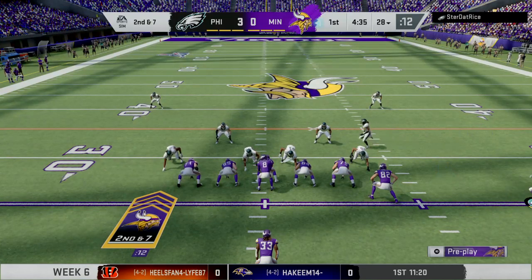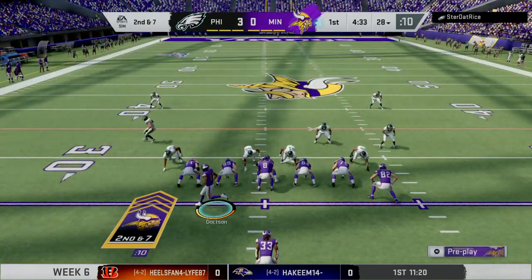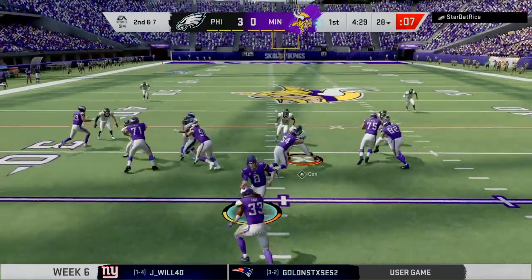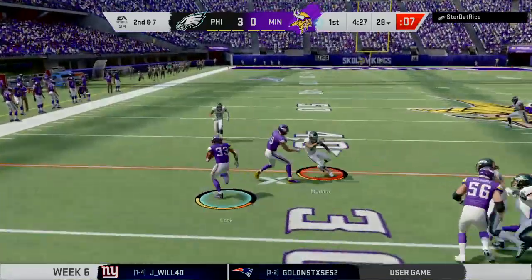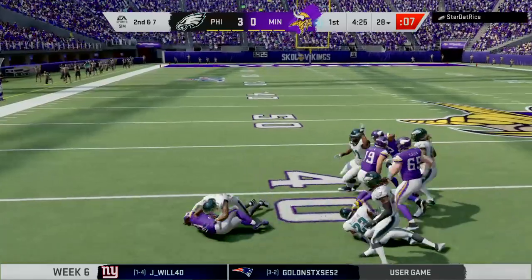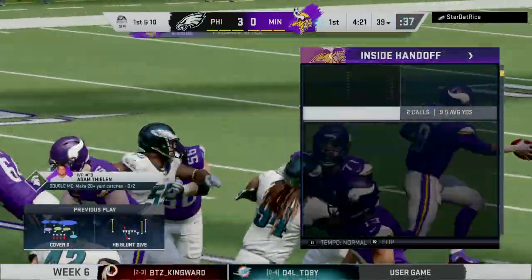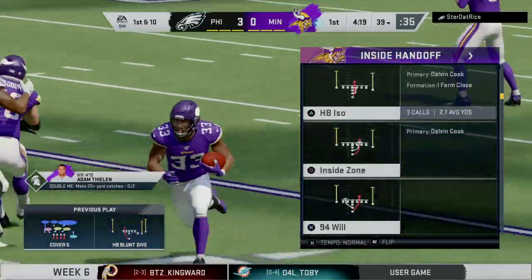Gun! He's coming. We got double up. On 2nd down, Cook. And he gets this one just shy of the 40, down at the 39. 12 yards there and a 1st down.